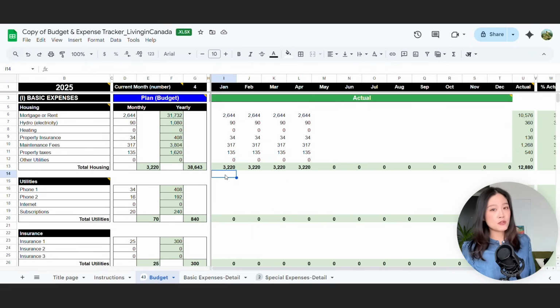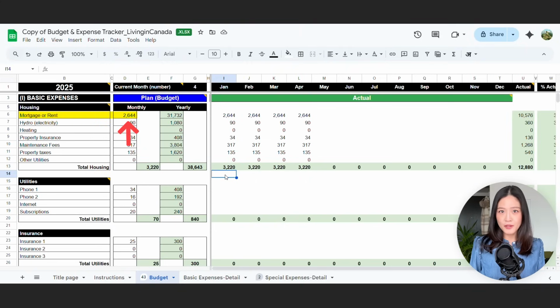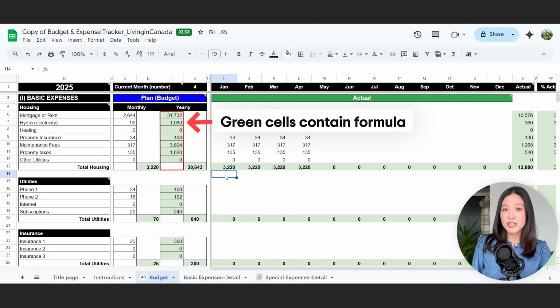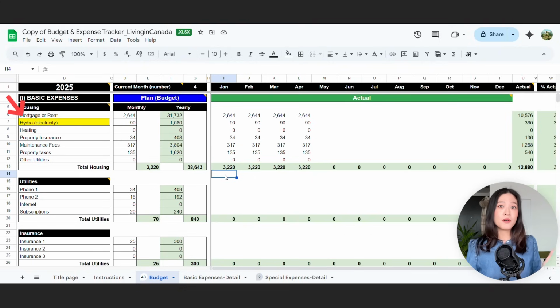So this is my actual budget. Under housing, I have mortgage, which is $2,644 per month. So when you input your number here for your monthly mortgage or rent, it will automatically calculate the yearly amount here. The green cells, by the way, are formulas, so don't type into these unless you want to intentionally change it. Hydro or electricity is $90 for me, property insurance $34, maintenance fee $317, property taxes about $135.